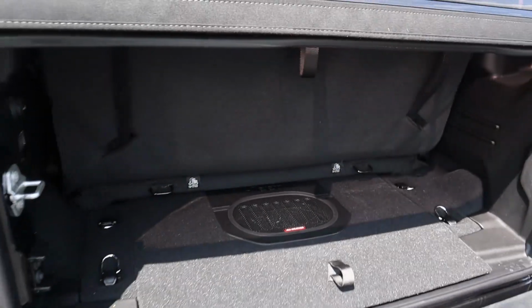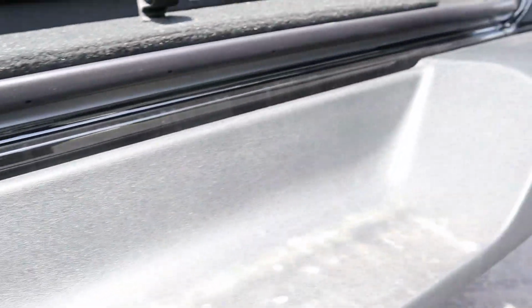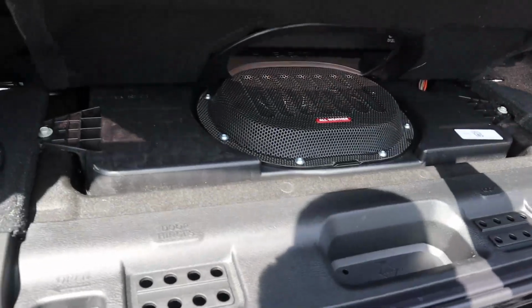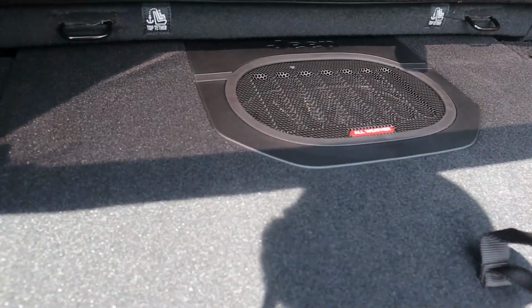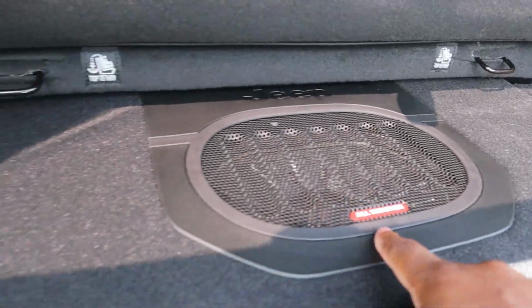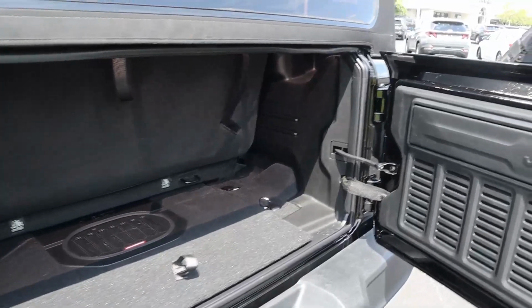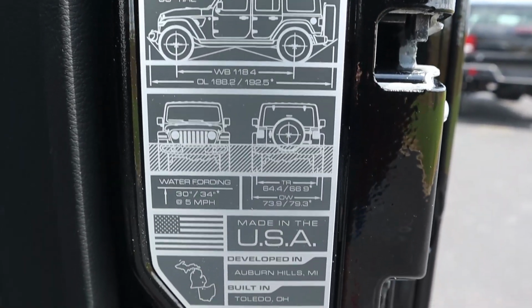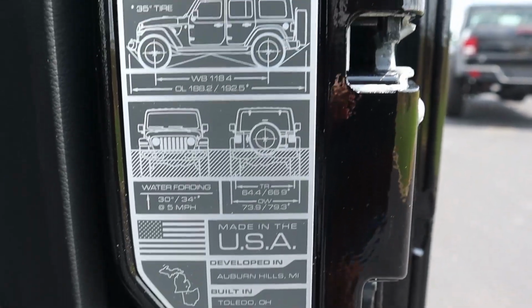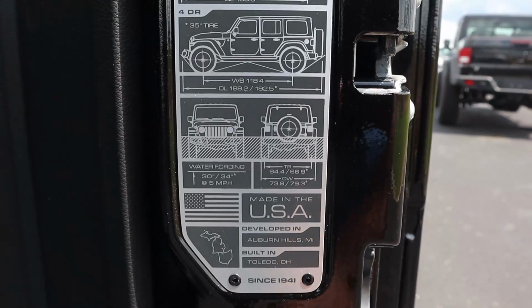Here's our cargo space. I'll move this out of the way so you guys can see. But yeah, not much to talk about. Got a little subwoofer down in here. Gives you some bass, and you can see that is all weather. But otherwise back here, that is all you get as far as cargo space. It ain't much. And then a little Jeep Easter egg right here, you can see. Got this little side panel. This is built in Toledo, Ohio.